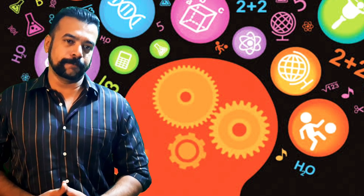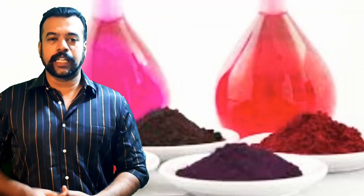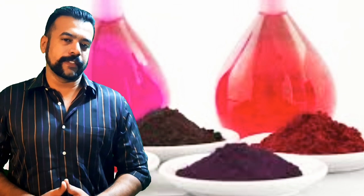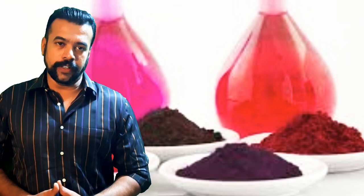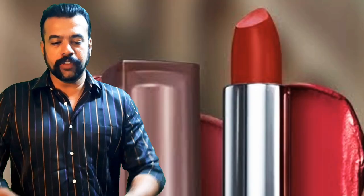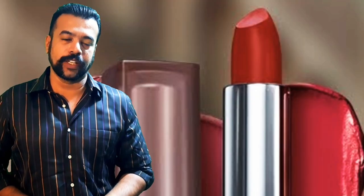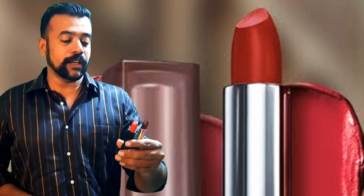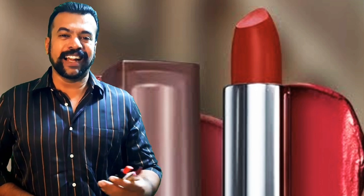Everyone loves to look better, and in order to look better, we need to make up ourselves. Today we are going to discuss cosmetic chemistry, the chemicals that are responsible for cosmetics. That we are going to elaborately discuss today. Speaking about cosmetics, today we are going to discuss lipsticks. How these lipsticks are made, what is responsible for the fragrance of these lipsticks, what is responsible for the color of these lipsticks, those things we are going to discuss today.